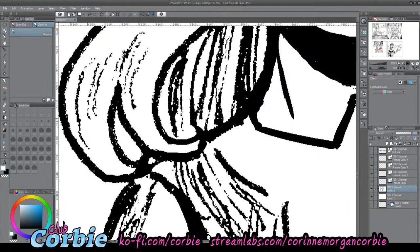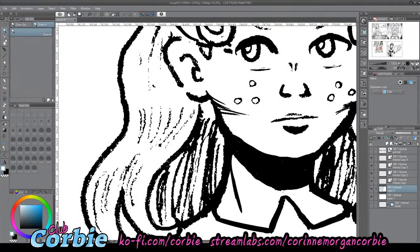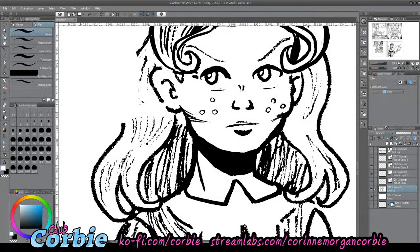What's the word I'm looking for? What am I trying to say here? But at this sort of scale, hyper accuracy isn't really as big a deal. We're not doing this as like a pinup image or something like that, where we would want it to be exactly correct. We're trying to do the best that we can within a reasonable time frame.